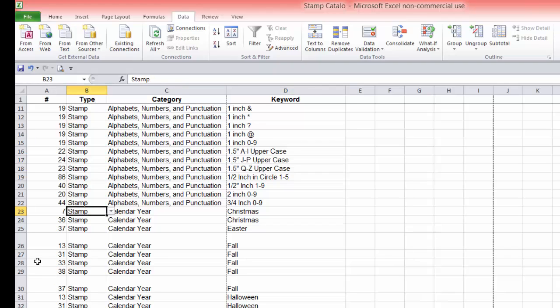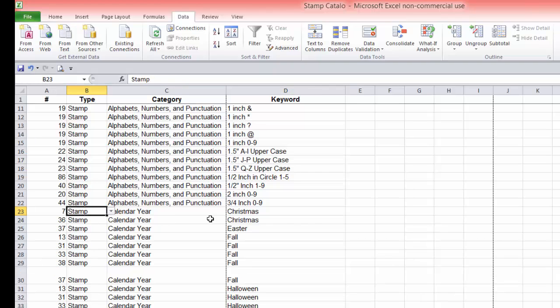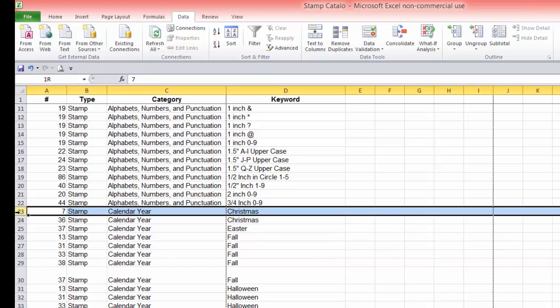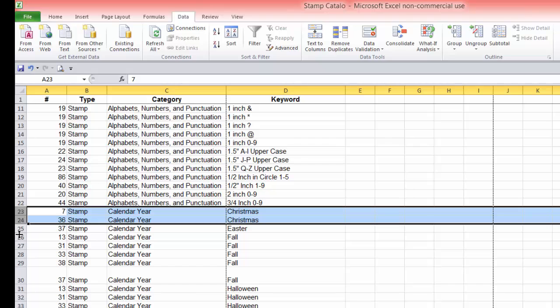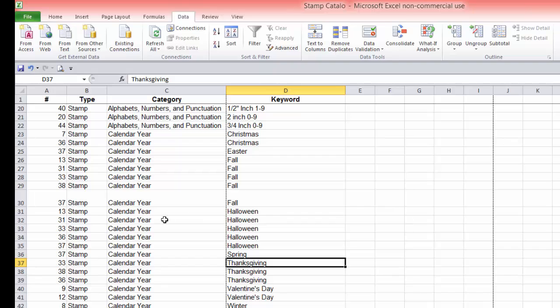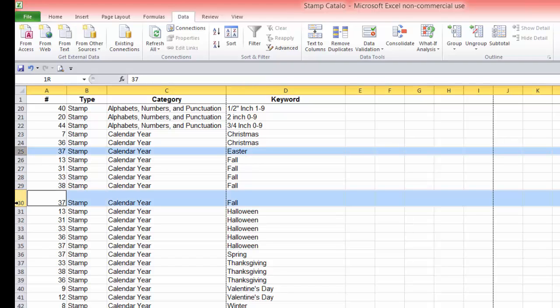And then I get down into calendar year. So my calendar year, I have 2 Christmas stamps cataloged so far. I have 1 Easter stamp. I have a whole lot of fall. I have some Halloween. I have some spring. And keep in mind, this is 37. This is also 37. So I catalog it. This must be a sentiment stamp that has a whole bunch of different sentiments. So it must have like Happy Easter, Happy Fall, Happy Halloween, whatever. So that's the way I keep track of my sentiments and my words.